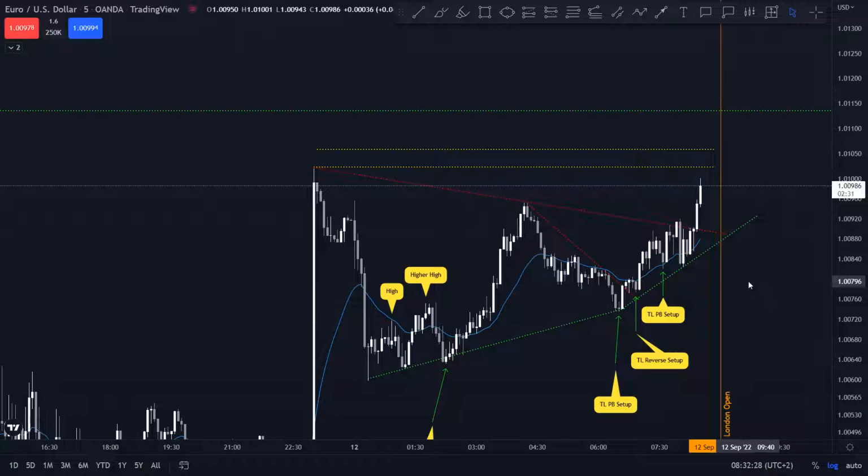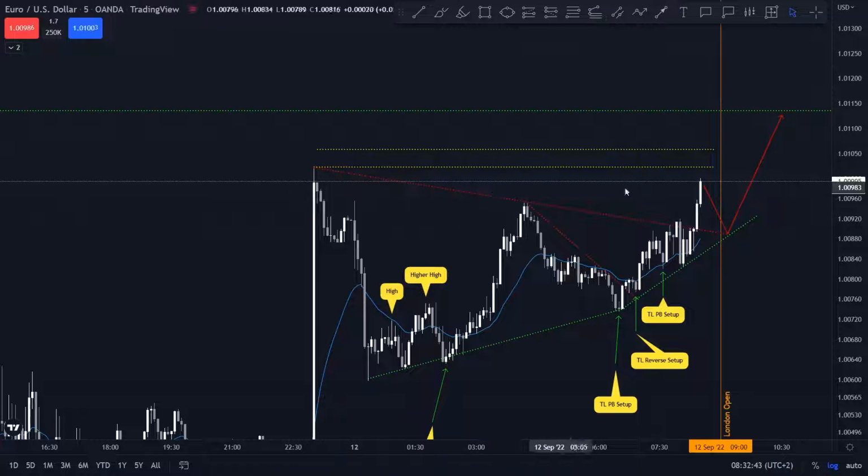Okay, so there are two possibilities in my head. Possibility number one: this market is coming back down here to this green trend line and then has another push higher. This means the market might pull back around this area here. It's a resistance zone. The market might pull back, but it's not going for a reversal just yet. It will still push a little bit higher, which is more likely to happen.